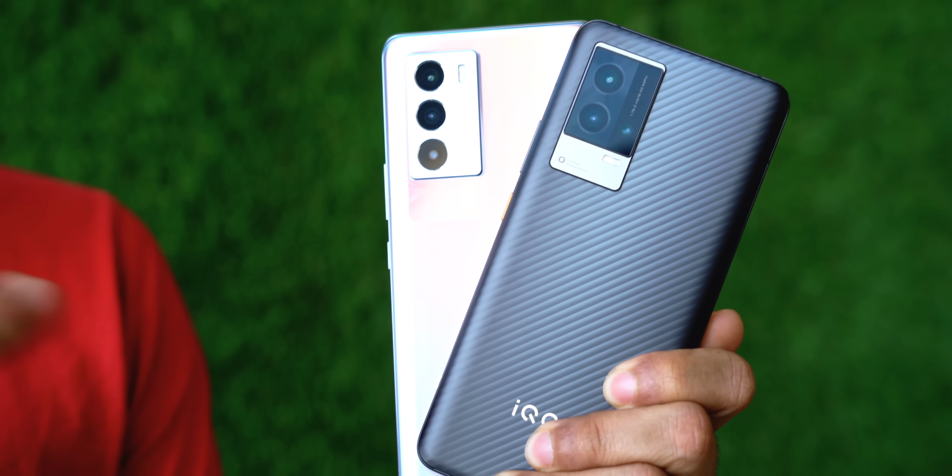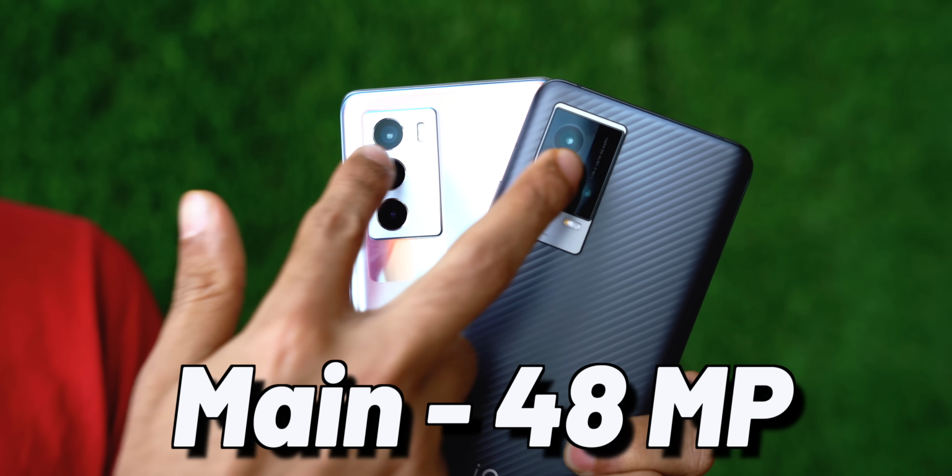And the most interesting thing is, both iQOO 9 SE and iQOO 9 have the same exact 48 megapixel sensor. But iQOO 9 has a gimbal camera. How does that affect real life pictures? So we are out here in real life from the studio to take some real life photos for you.